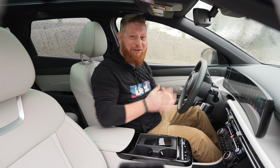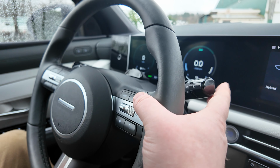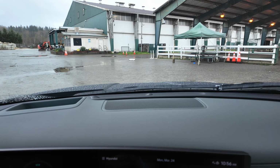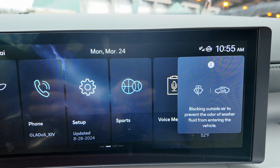Probably my favorite interior quirk, though, happens when you operate the windshield washers. Pull the lever and washer fluid sprays out and the wipers do their thing. That's perfectly normal. What's not so normal is the HVAC system temporarily switches to recirculate, and a message pops up on the display to let you know that it's preventing washer fluid scent from entering the cabin. I've never driven another car that does that. You can also set it to recirculate automatically when entering a tunnel.